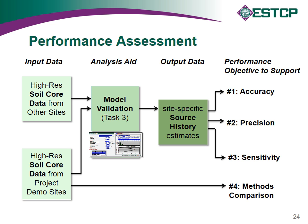Okay. So those are some of the initial results, and this next slide, slide 24, is in terms of our performance assessment for our objectives. How this worked is we're collecting the high-res soil core data from the demonstration site. We're also using some data from sites that were published in the literature to test our tool, to validate the tool. We get these site-specific source history estimates, and then we evaluate them relative to our performance objectives. The first one being accuracy, and we looked at accuracy with these metrics.